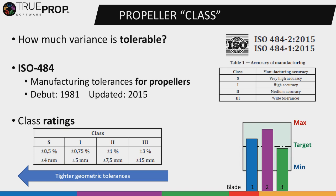So how much variance between the blades is tolerable? This may depend on the propeller style and the type of vessel. Obviously, a workboat and a motor yacht are going to have different needs as far as the tolerances go. Many propeller inspection facilities and repair shops are using a manufacturing-based geometric tolerance for guidance. This set of guidelines or criteria is put out by the International Standards Organization and is called ISO 484.